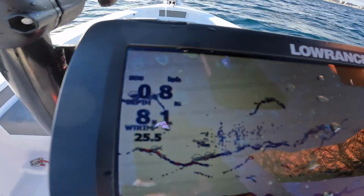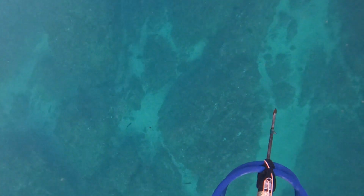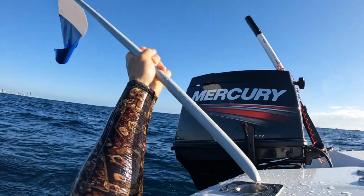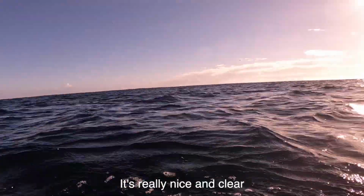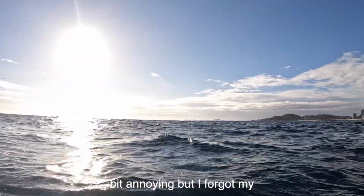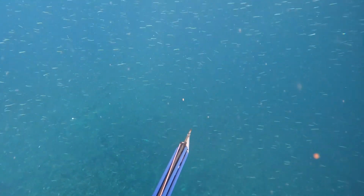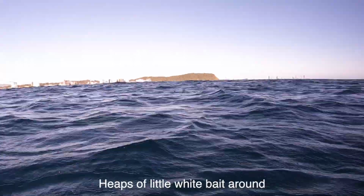And yeah, the water's really warm too. It's saying on my sounder, it's 25.4 degrees, which is just mental. So let's get up in there, hopefully get some fish. That's really nice and clear. Bit annoying, but I forgot my booties and gloves. Heaps of little white bait around.